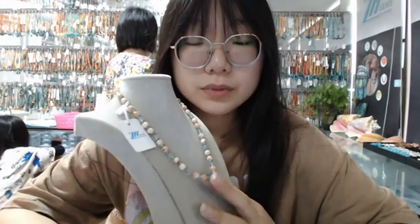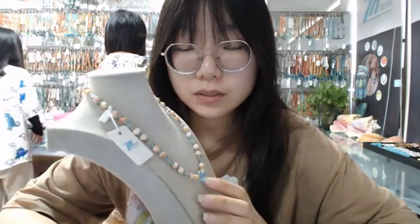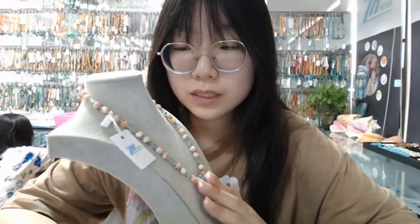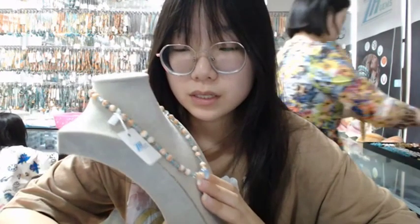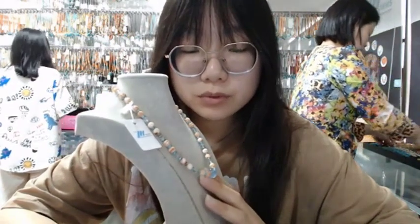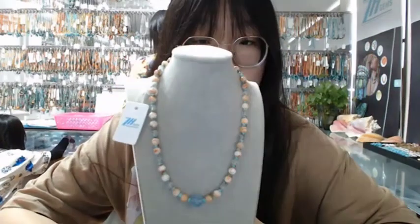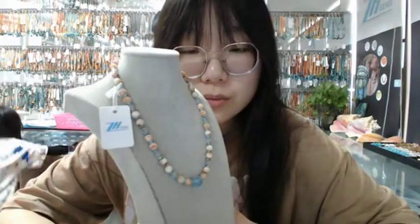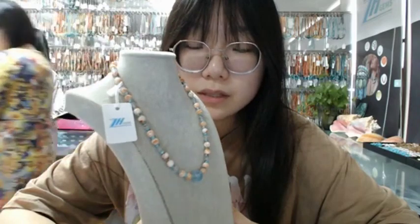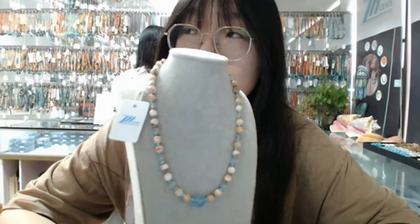The first product I want to show you is this necklace. It's about 60 inches long. The main gemstone base of this necklace is blue turquoise kishi beads, and it's also made of milky blue aquamarine round beads in the middle of this necklace. And it's also made of snowflake ghost phantom quartz round beads, black rutilated quartz round beads. They interlaced with each other.